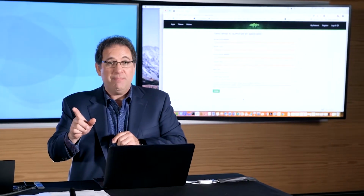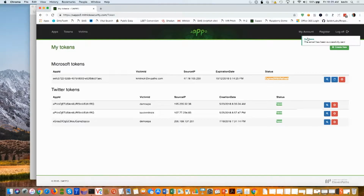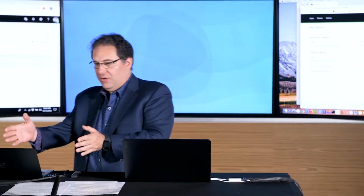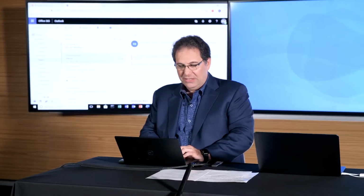Pay attention to the upper right-hand portion of the screen. I'm going to click Create. You'll see up here that it should say Sent in a moment. There it goes. It says the email has successfully been sent. That's the attacker sending the spear phishing email to my account over here. And as you can see, I just received an email from Anti-Spam Pro. Let's take a look and see what it says.